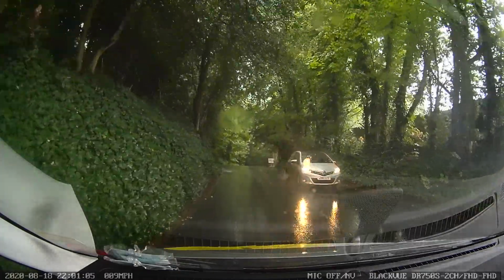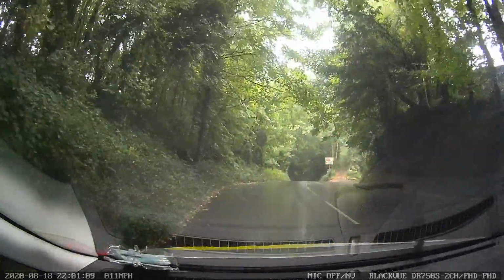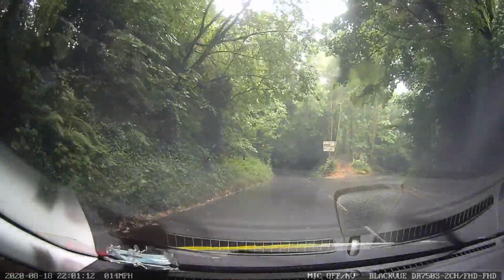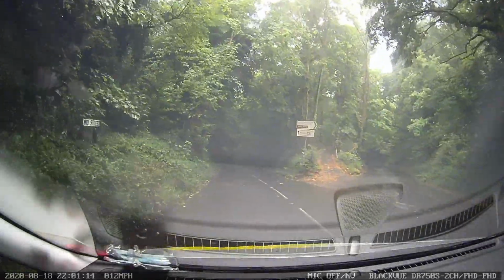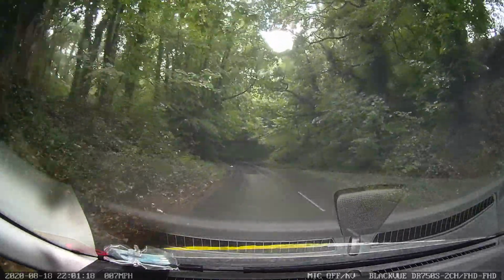Take the next road on the right. It comes up quite soon. Mirrors, signal right, start braking. Can she find this turn? Where is it? Ah, there it is. Is it safe to go? Yes, it is. Nice and confidently done, Deepti. Well done.